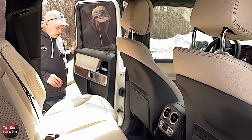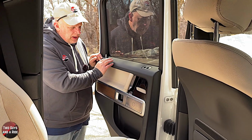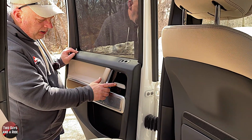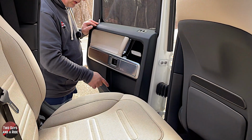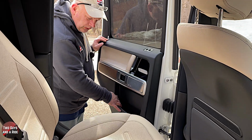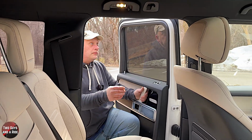Stepping into the second row, you've got the same beautiful Macchiato beige here with black, and you do have a heated, 3-stage heated seat button right here, and then one of your 15 speakers right here. Lots of storage in the door pocket. Okay, I'll take a step in.